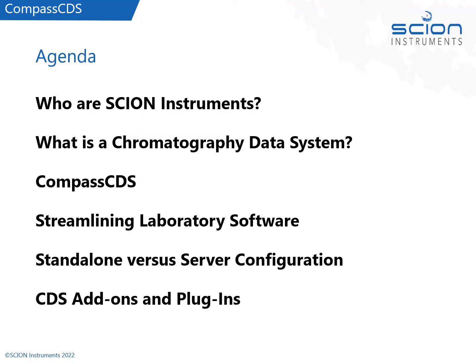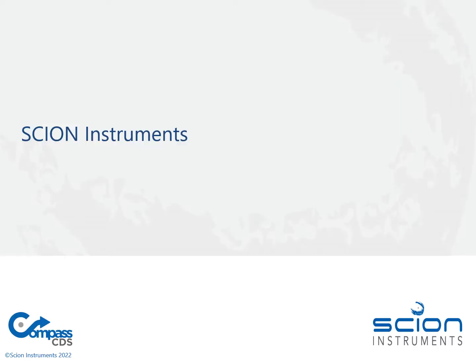On the agenda today, we're going to go through who Sion Instruments are, what a chromatography data system is, CompassCDS, which is Sion Instruments' chromatography data system, streamlining your laboratory software, standalone versus server configuration for your chromatography data systems, and a series of add-ons and plugins that are available in CompassCDS. We will now go through who Sion Instruments are.